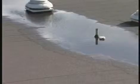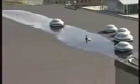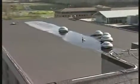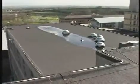In the 1960s and 70s, bitumen felt became very popular for all types of buildings because of its relative cheapness and ease of installation. Its life expectancy varied. Although many of these roofs are still functioning today, many failed prematurely due to poor installation or inadequate materials.